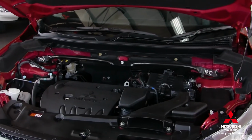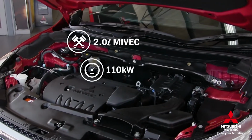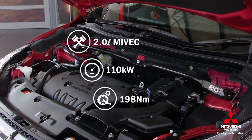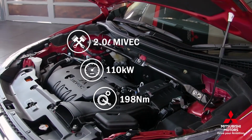Optimized for interior quietness and outstanding fuel efficiency, under its hood is a 2-liter MIVEC engine that delivers 110 kilowatts of power and 198 Nm of torque, pushed to the ground with a 6-speed automatic transmission that puts instant, smooth and powerful acceleration at your command.